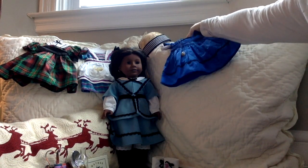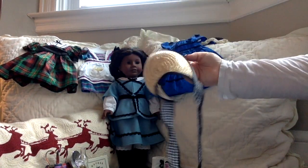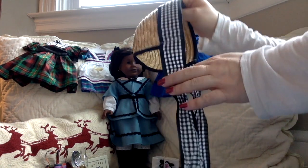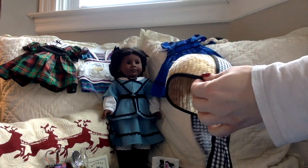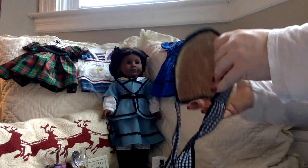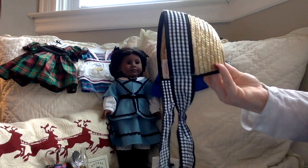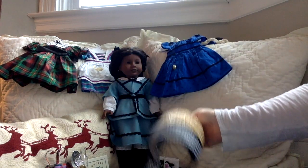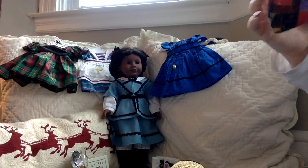So along with her meat dress are her accessories, and you have this straw bonnet, which is really pretty, and it has the black and white gingham sash up here, the ribbon, and then it's trimmed in more black ribbon, which is really pretty. It's very simple, but very, very pretty, very appropriate for Miss Addy, and maybe I'll put her in her meat dress someday, but not today. And then along with that came her bag.